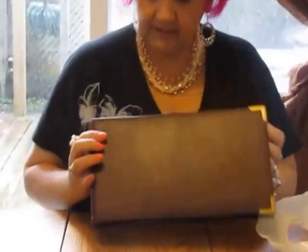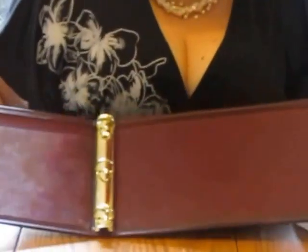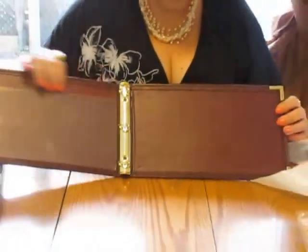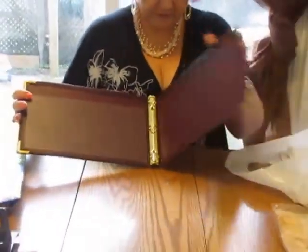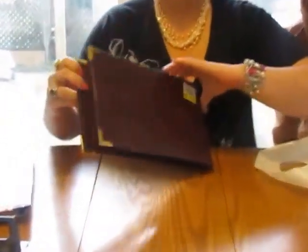Next is a lovely binder. Nice plasticky leather corners. Nice big pocket in here. It's a 3 ring holder. This is just a unique size, $1. Such a unique size to do an album in. That will be a lot of fun.